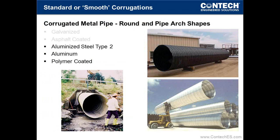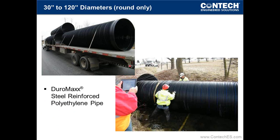Can you back up one, Hugh? Sorry. Okay. This is a Duramax.